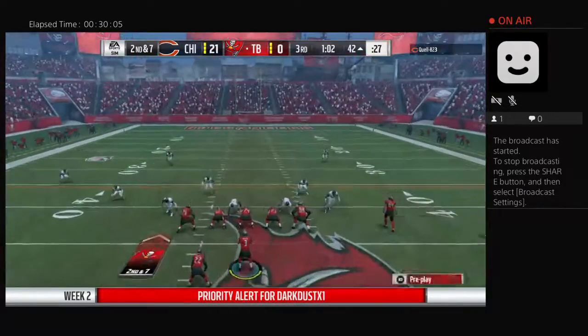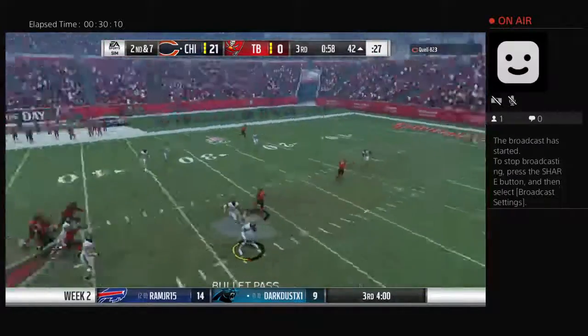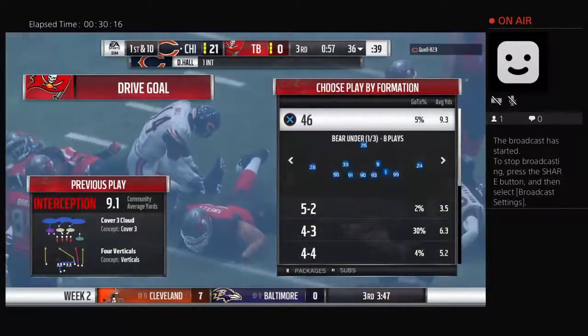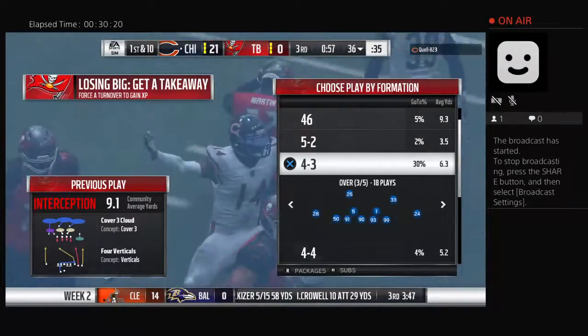Now a second down throw for Winston. And, Jameis intercepted a third time. Picked up by DeAndre Hall. And they take possession of the football and have it at the 36-yard line.